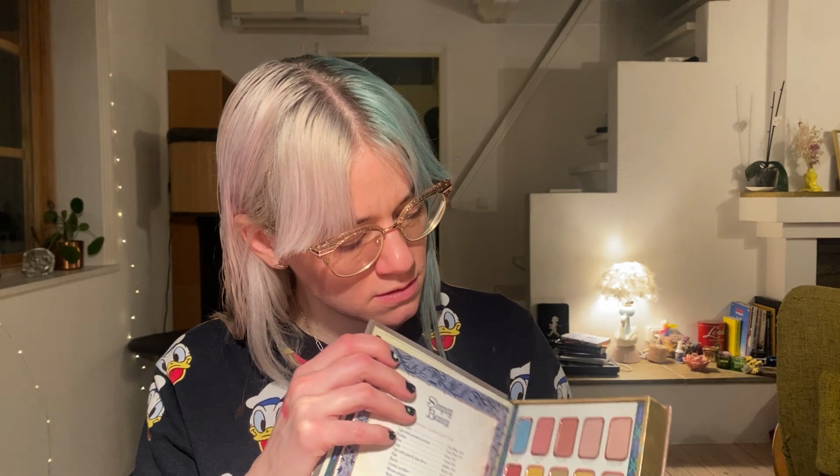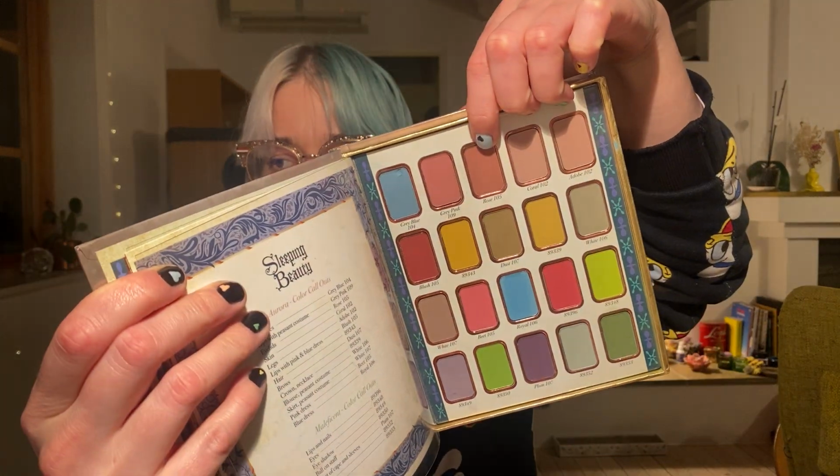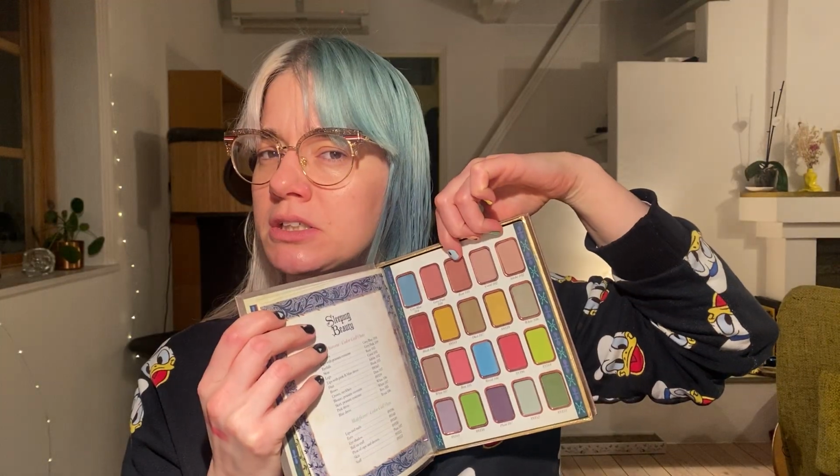The second shade was from the Sleeping Beauty palette by Bésame Cosmetics. We know, I love this palette. And it was the shade Rose 105, that shade, a brownie pink, dusty pink. It's very pretty. Interestingly enough, I do feel that it goes on. Wow, okay. Swatching today is a little bit of a struggle. There we have her.